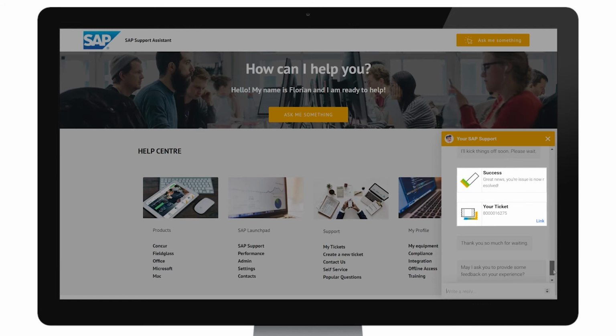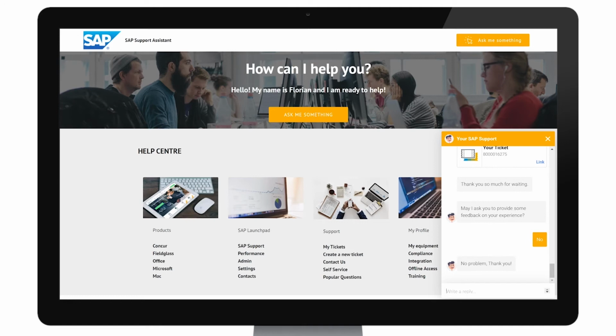Florian will log every action into a ticket in the customer's ticketing system. If the action is successful, the ticket is closed and there to refer to later. If unsuccessful, the ticket is automatically routed to the correct support team. You are always able to provide feedback, which helps Florian to understand how well he is performing.